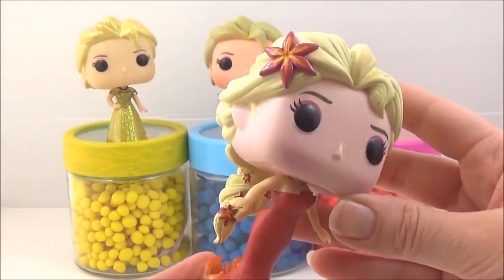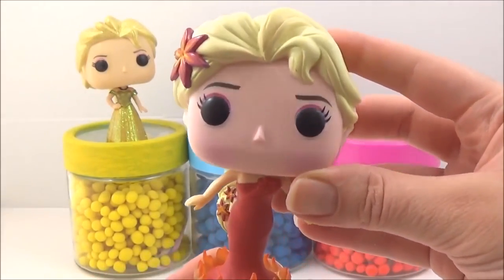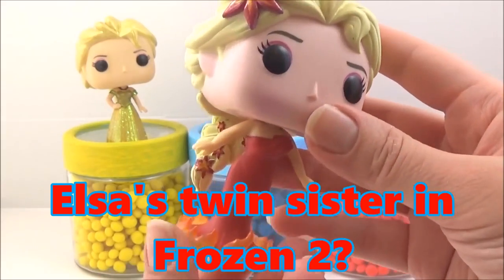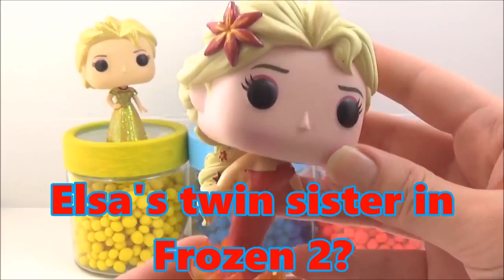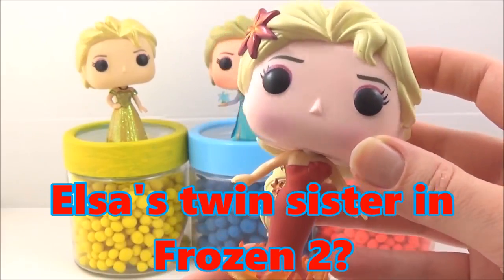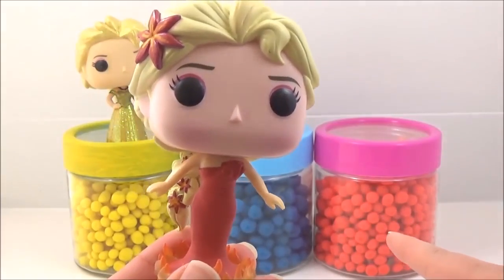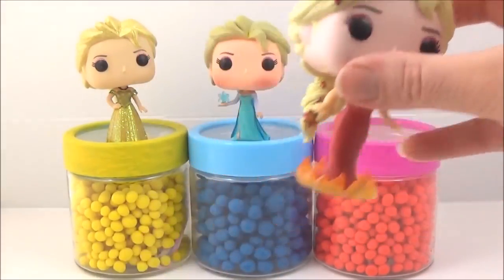And this is Elsa in a red dress. Or maybe it's Elsa's twin sister with fire powers. What do you guys think? Do you think Elsa has a twin sister in Frozen 2? And she has lots of awesome surprises in her red jar.